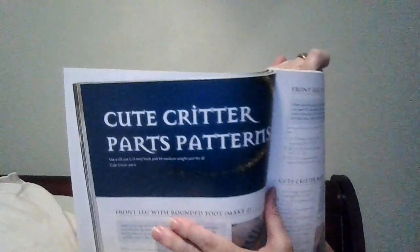Then we go into cute critter parts. So it lets you decide on what kind of limb you want, or a body. And it has the different patterns and then the different heads.